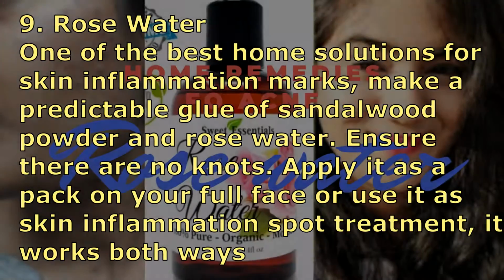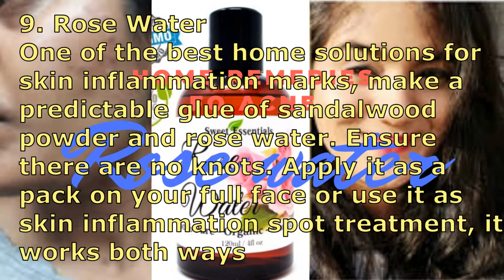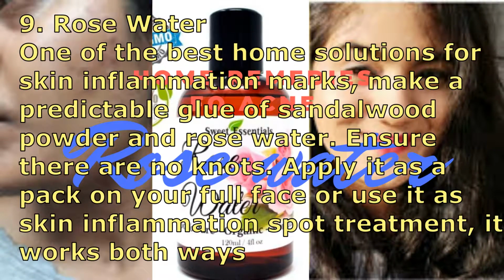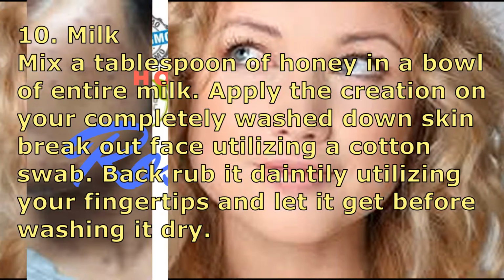9. Rose water. One of the best home solutions for acne marks. Make a consistent paste of sandalwood powder and rose water. Ensure there are no lumps. Apply it as a pack on your full face or use it as an acne spot treatment. It works both ways.